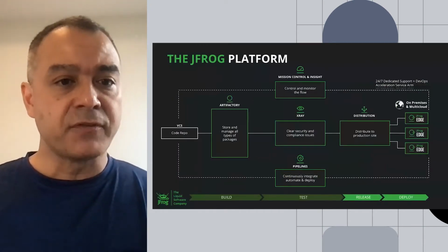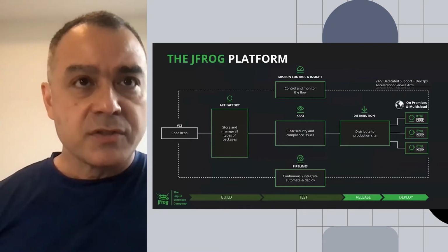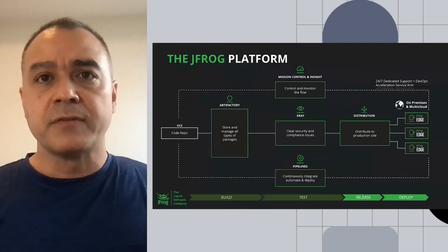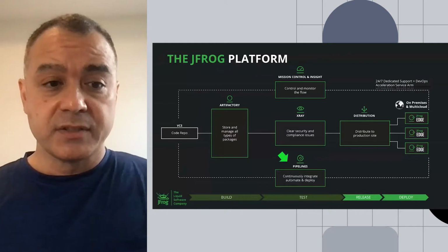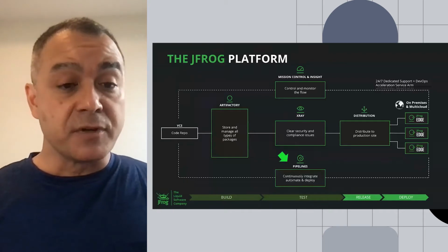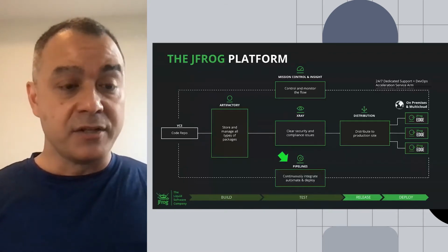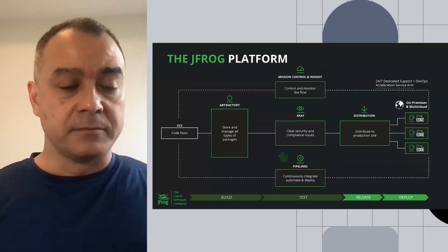So let's get into the JFrog platform and its components. What we're looking at here is several components of the JFrog platform. The first one I'm going to talk about is JFrog Pipelines. This is our CI/CD process tool. It provides the automation for delivering your software. It orchestrates the software building. It can do testing. It can do deployment, as well as delivery.